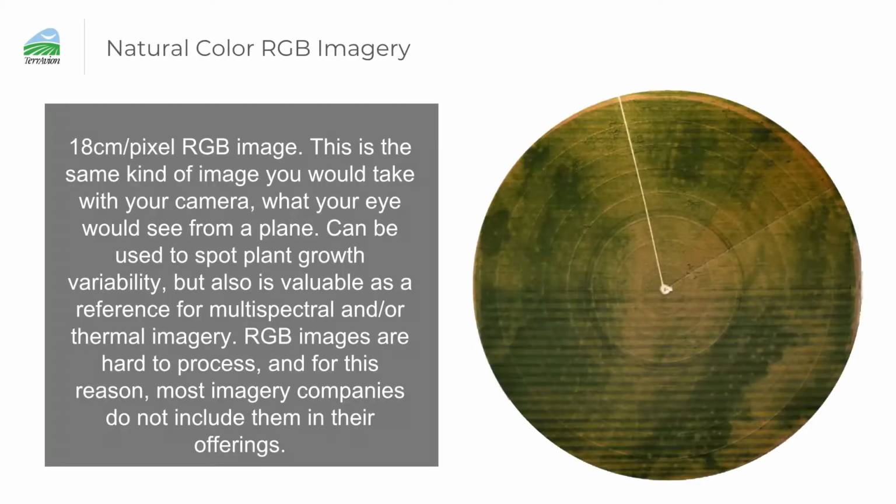Now let's move into some product specs. The first imagery type we'll talk about is our natural color or RGB imagery. Our natural color or RGB imagery is 18 to 22 centimeters per pixel resolution. And this is the same kind of image you would take with your camera or what your eye would see from a plane. Natural color imagery can be used to spot plant growth variability, but it's also really valuable as a reference for multispectral and or thermal imagery.